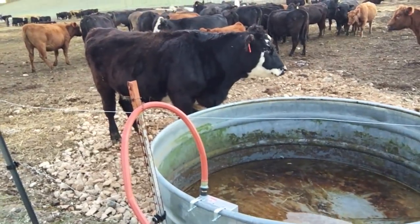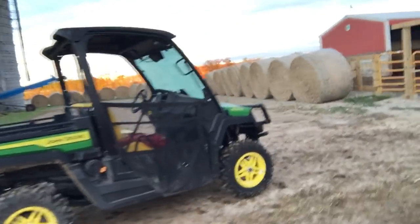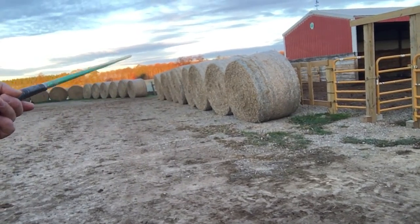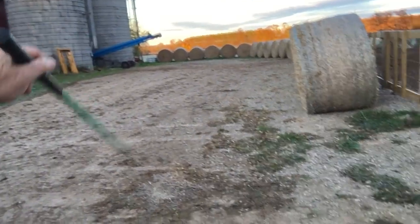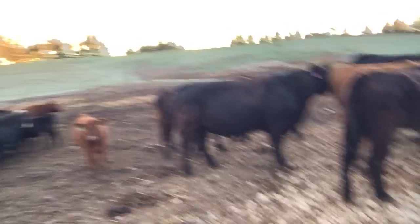The other stock tank is in the normal place where it usually is on the other side, and that's being kept full until constant freezing weather, because every day they get a wagon in the yard, whether it's corn silage every other day or green chop. That'll be shut down when I can't manage all the freezing. This one I can manage. Here's this pesky bull. Hey, bull.